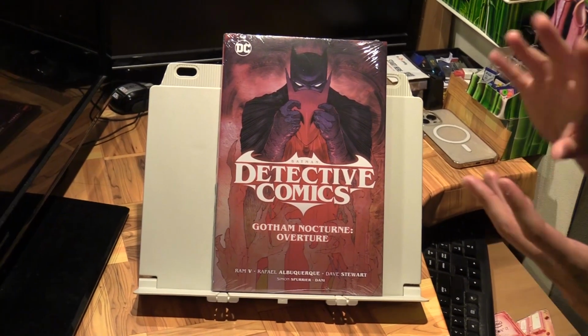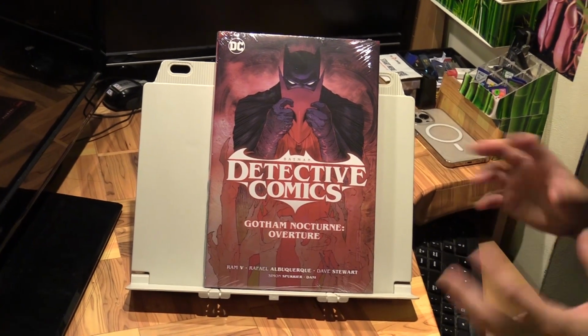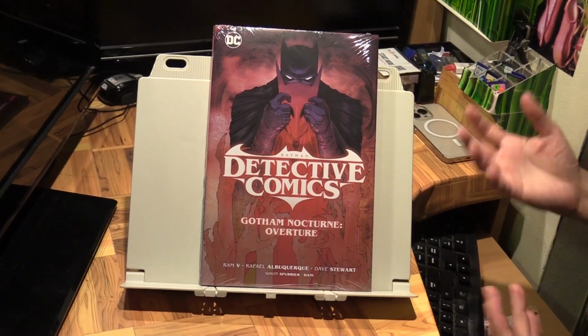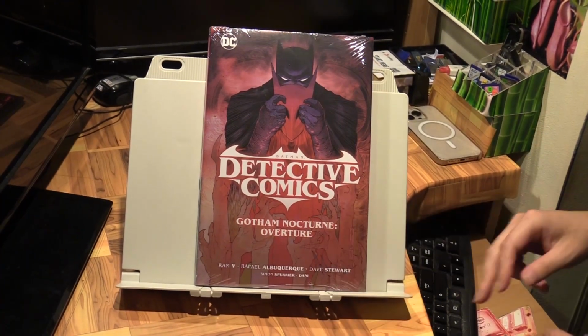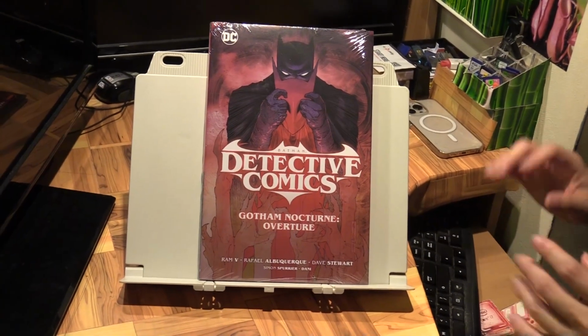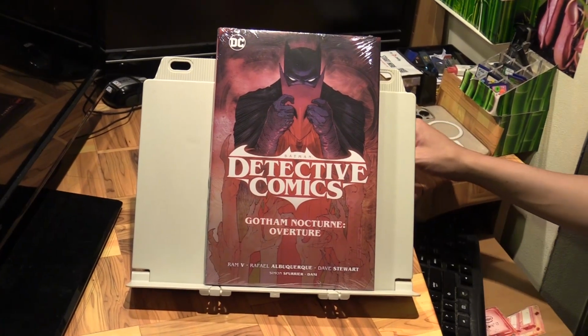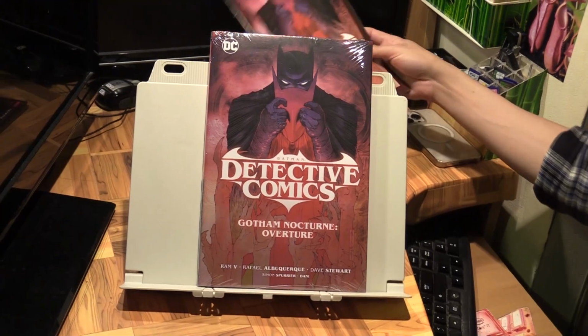And this is structured like an opera, right? A gothic opera is what he calls it. And like any opera, it starts off with an overture. So this is just the first setup for the rest of the storyline, Gotham Nocturne.